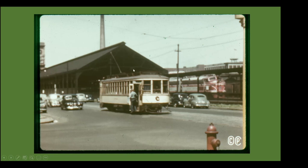But you can see the train shed and the cupola no longer on top of the depot there. And so this is similar to the appearance of the structure today, except it does not have these, what do you say, rain guards. It doesn't have the coverings over the platforms anymore.